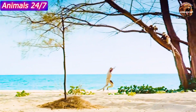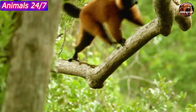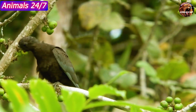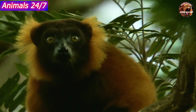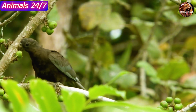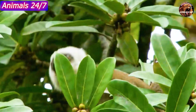A Falklands green pigeon has just landed on a branch. It was driven away by the sentinel. A parrot also wants to fill its stomach. After the sentinel noticed, it didn't send it away. This bird has a small appetite and can't eat much anyway. It's guarding against other species of lemurs. Sure enough, they will arrive.